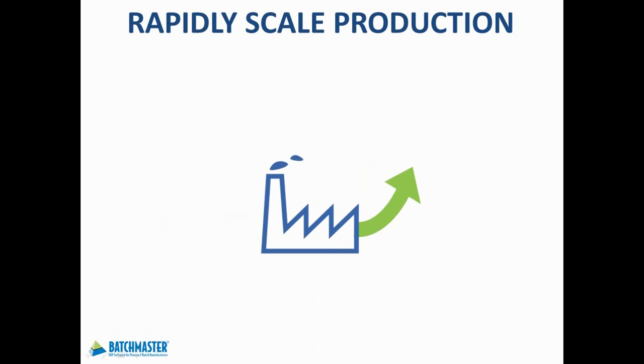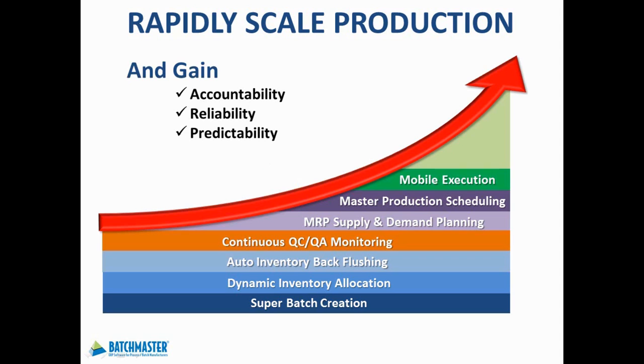To quickly meet the greater demand for your products, it's key to automate your batch and continuous flow processes. And you need all your processes to be aligned in order for your production processes to be scalable. BatchMaster ERP enables you to establish accountable, reliable, and predictable processes so that your business can quickly scale up production. Planning and scheduling features ensure that the right product is produced at the right time and that required raw materials will be available to support your production.